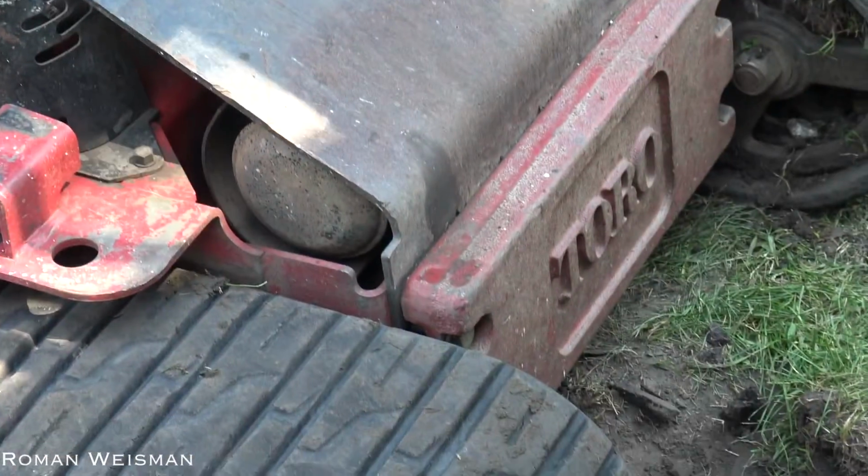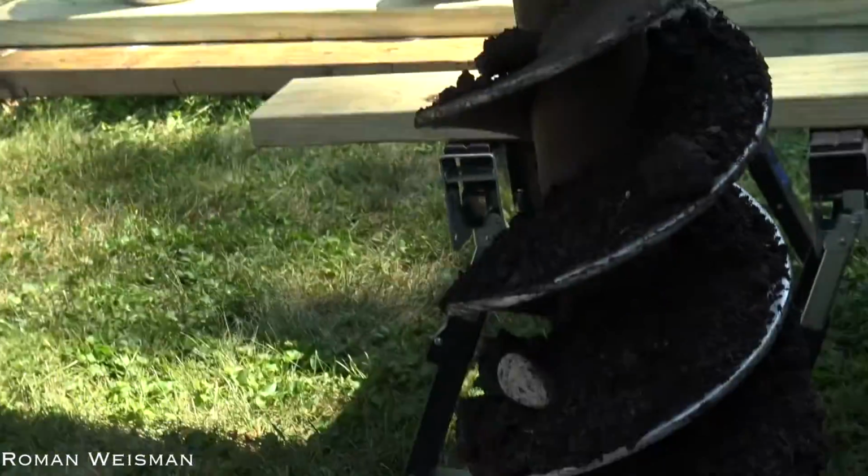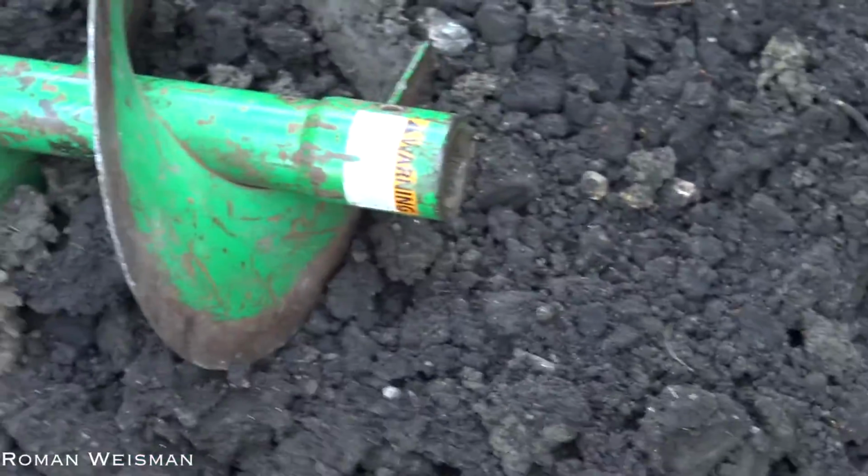So make sure you use a Toro instead of the Little Beaver for your projects, because the Toro actually has a really nice auger bed on it, which digs in really good, and it rescues the Little Beaver whenever you need to rescue a Little Beaver, because apparently little beavers can't dig.